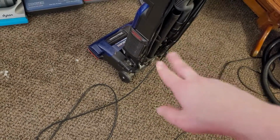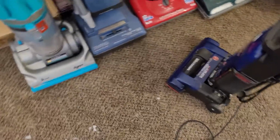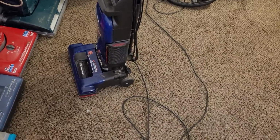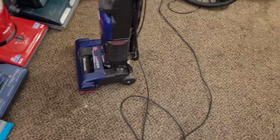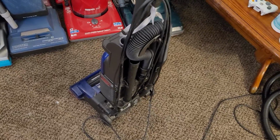Hopefully, fingers crossed, we can get... Oh, that's a burning belt smell. Hopefully we can get something out of this, because if I just wasted $20 on a machine that has the exact same issue as the other blue one, I'm going to be a little upset. So we'll mess with this later and see if we have any luck with this wind tunnel.